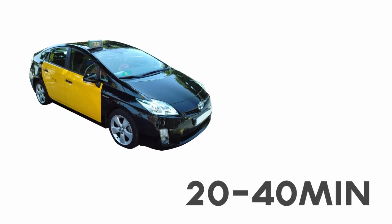Lastly, metered taxis are very fast and they're always reliable. The cost is 25 to 35 euros depending on your destination, the number of bags you have, and what time of day it is. If you have any doubts, just email us.